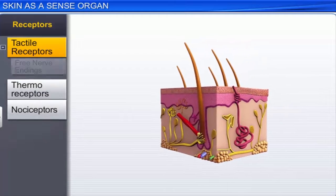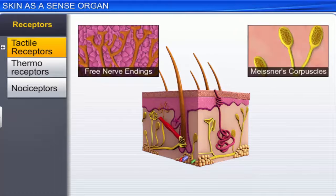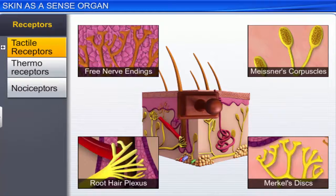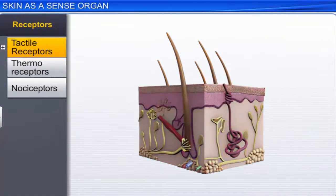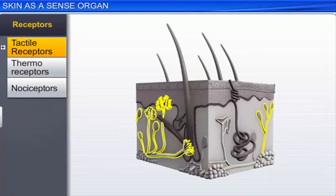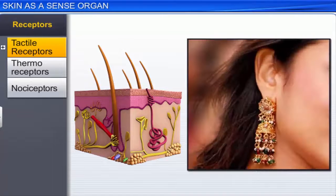Interestingly, some tactile receptors, like the free nerve endings, Meissner's corpuscles, Merkel's discs and root hair plexus, have a property called adaptation. This property is seen when the receptors respond to a stimulus, and if the same stimulus is applied continuously, the receptors no longer respond to it. For instance, after wearing earrings, you don't feel them even though they constantly touch your body.